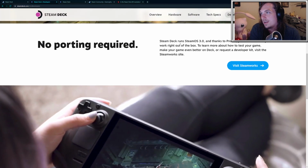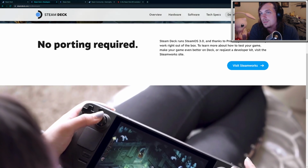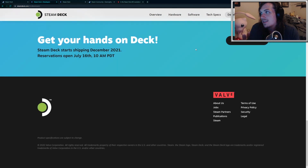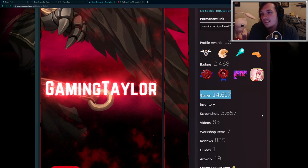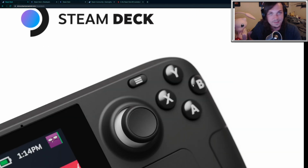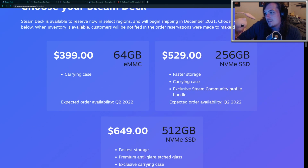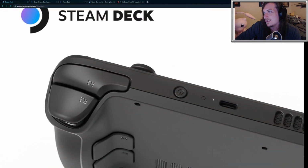No porting required. Steam Deck runs SteamOS 3.0 thanks to Proton. It'll work right out of the box. So I'm super excited for this. And if you guys didn't know, I own basically all the games on Steam. So I really don't have to worry about buying games. I can just get my hands on this and install whatever the hell I want. So yeah, like I said, I ordered the more expensive one, and I'm probably going to put in a terabyte SD card in there as well.